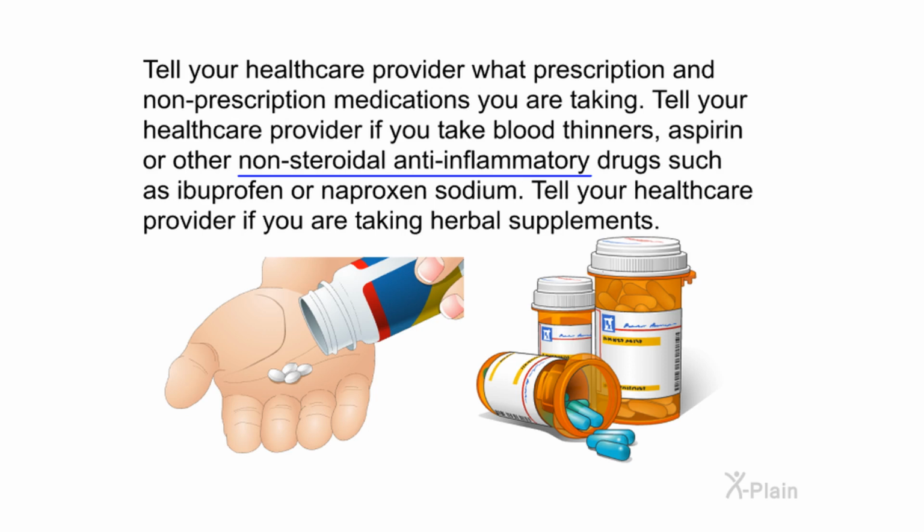Tell your healthcare provider what prescription and non-prescription medications you are taking. Tell your healthcare provider if you take blood thinners, aspirin, or other non-steroidal anti-inflammatory drugs such as ibuprofen or naproxen sodium. Tell your healthcare provider if you are taking herbal supplements.